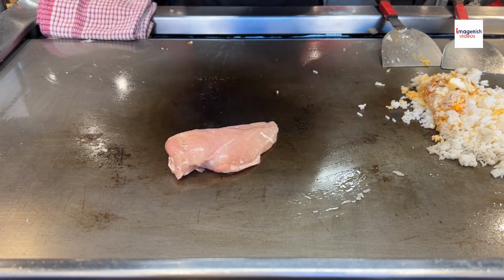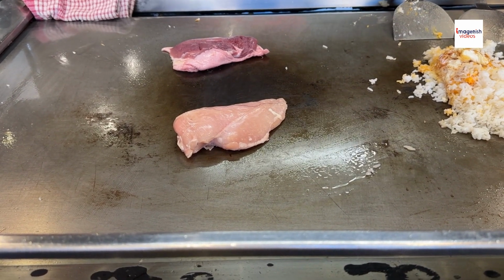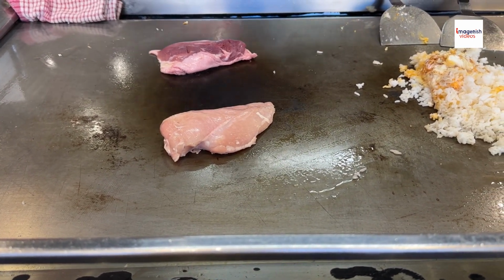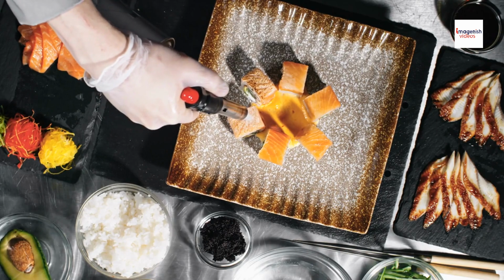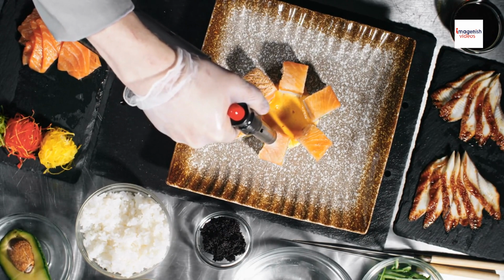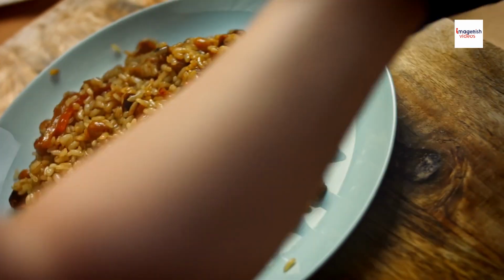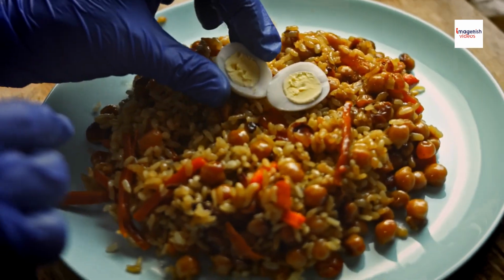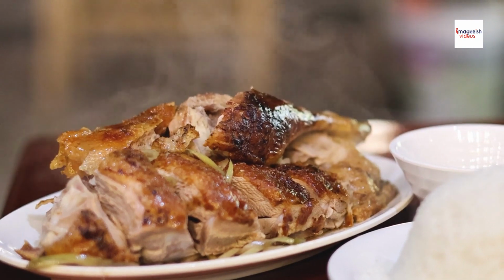Arroz de Pato is a traditional Portuguese dish made with tender duck, savory rice, and often topped with crispy slices of chorizo. It's a perfect example of the hearty and flavorful dishes that define Portuguese cuisine. Did you know that Arroz de Pato has its roots in the medieval kitchens of Portugal? The dish evolved over centuries, with influences from various regions and cooking methods. It's a testament to the rich culinary history of Portugal.